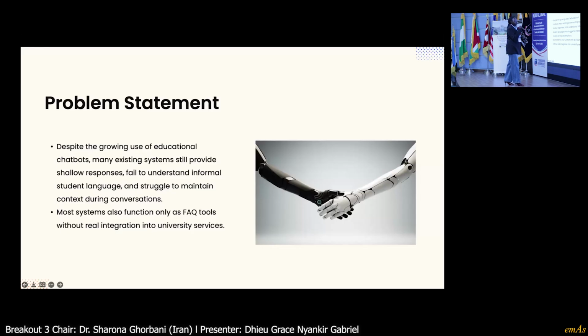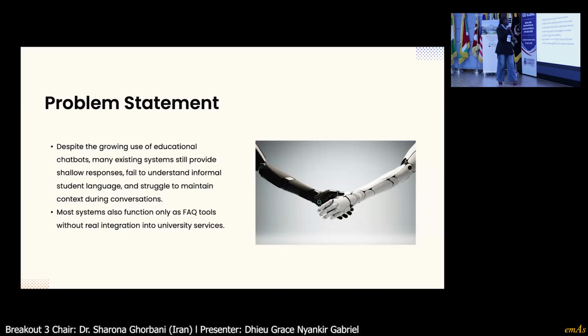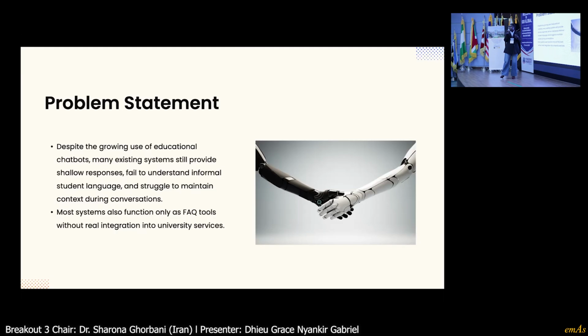Okay, so the problem statement is, despite the growing use of educational chatbots, many existing chatbots still provide shallow or static responses that are predefined when they're training the model. Some also fail to understand informal language, like the normal Gen Z slang that students use, or struggle to maintain context during conversations. Also, most systems still function as simple fact tools without real integration into the university.